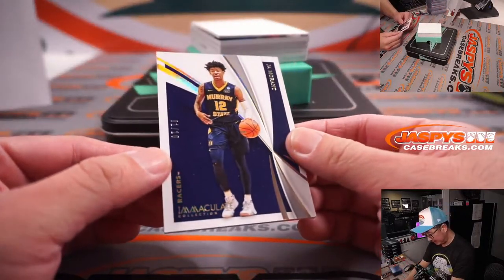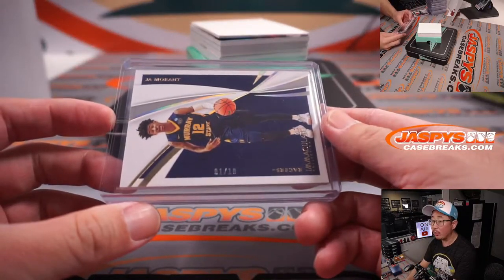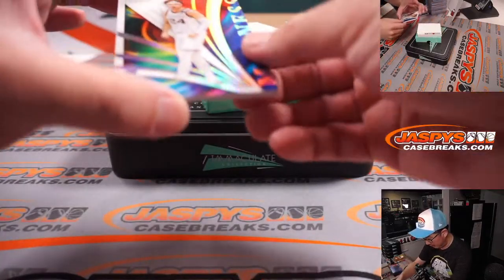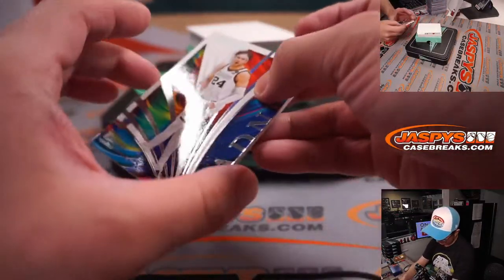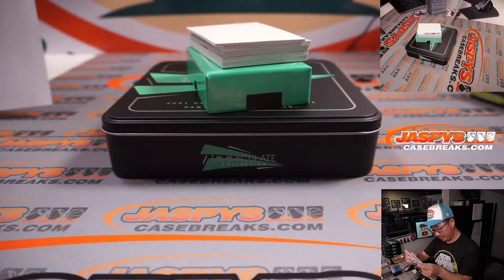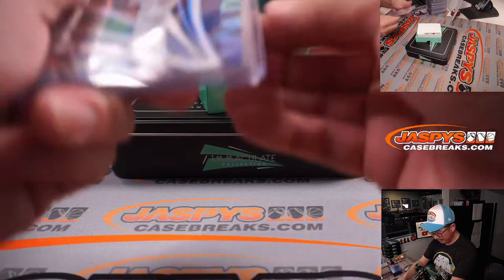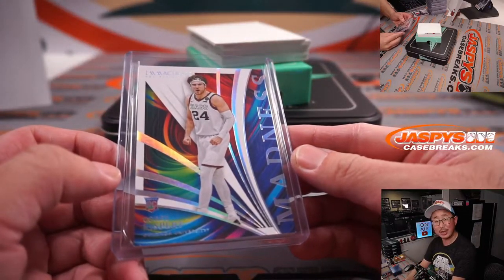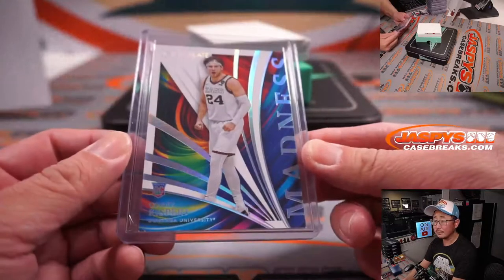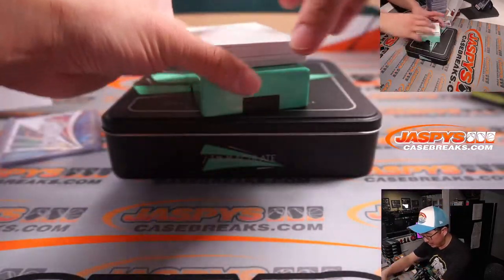There's Ja Morant. What a season he's having. 1 out of 10. It's Brian with the number 1. And we've got a Corey Kispert. What is this? Some sort of madness parallel? This looks great. This is not numbered. Unless I'm blind. Am I missing a number? No, there's no number, so everyone has a shot at this. It's a cool looking card though. Maybe a 1 per case situation?